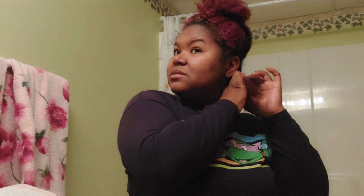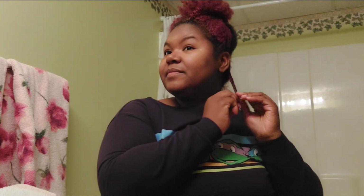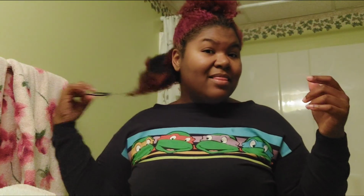And I'm gonna twist. As I'm twisting my hair, I'm just making sure that the ends are still wet, they're not fuzzy. I'm gonna twist all the way to the end, and once I get to the end, I'm gonna twist it really well, wrap it around my finger, and hopefully this works. I've tried this before with the bantu knot, and I wasn't very successful. However, I'm gonna try it again. So it did do a little bantu knot back there. Not the best, but it got one back there.